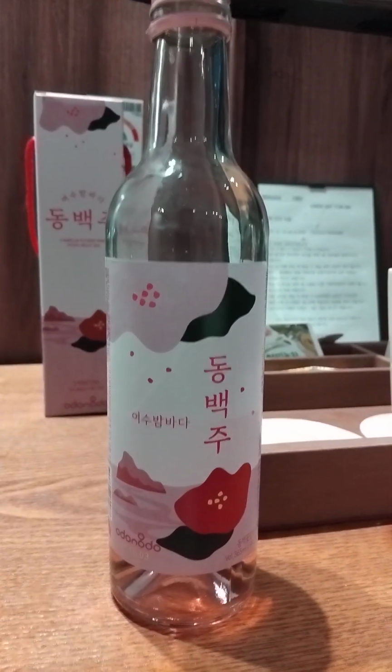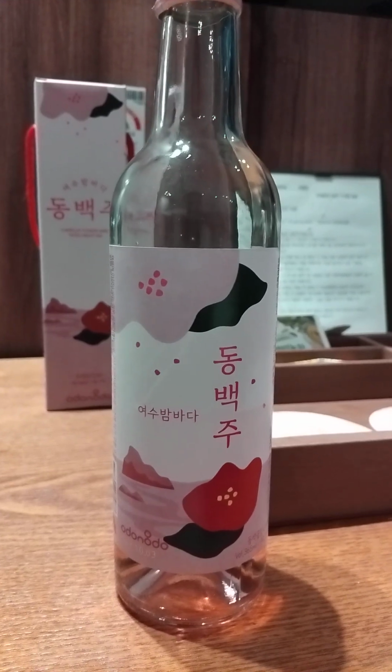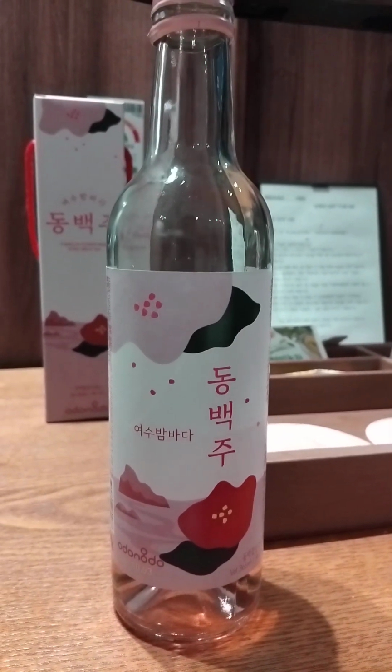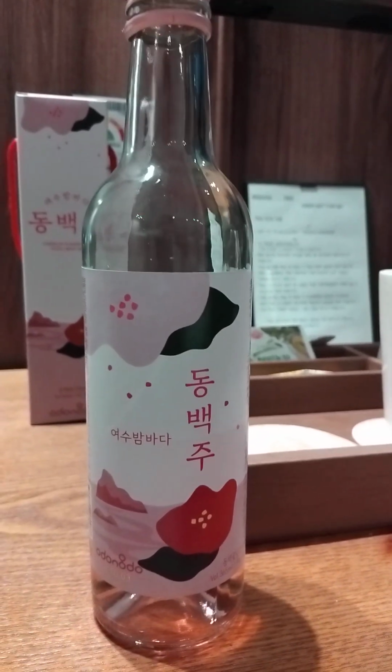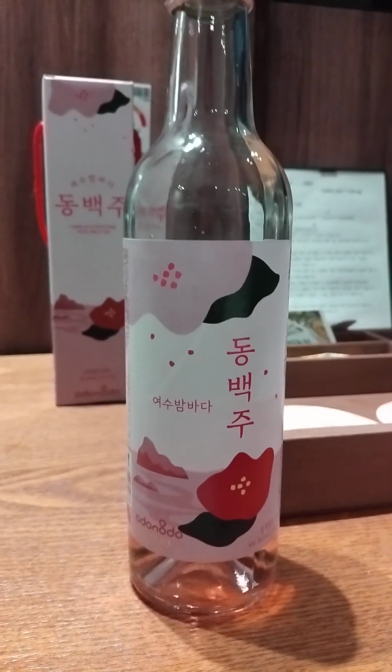The pinkish color is a natural byproduct of the extract. There's some kind of sweetness to it. There's a relatively subtle flavor of the camellia. You can see it's very pinkish. I'm not very good at being a wine connoisseur, but this is actually a very nice wine, and I'm going to take some time to savor it.